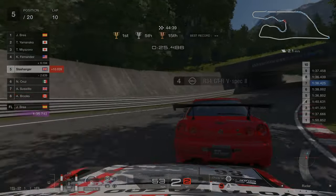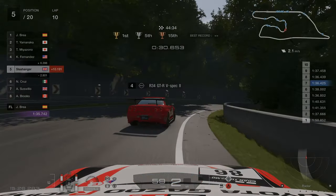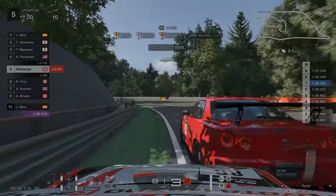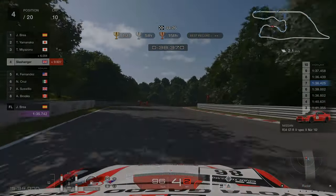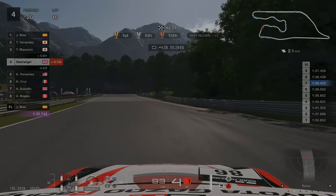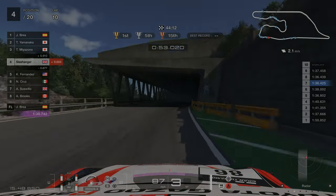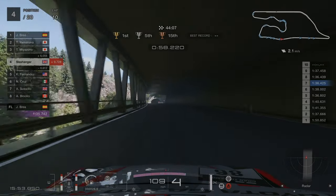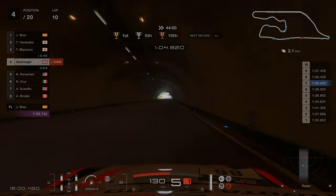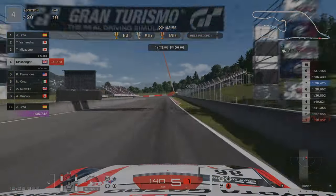Like I mentioned before, this car really struggles with top speed compared to the other cars that you're racing against, but it does make up for it in all other areas of this track. Coming out of that left hander, we have a gap over the car behind us of about 8 tenths, but he closes that gap and gets alongside us by the end of the straight.